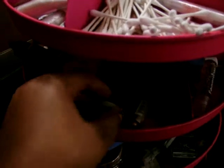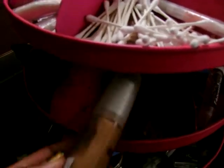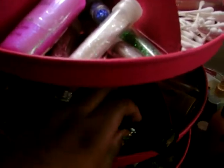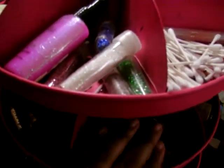We're gonna go to the second row. I don't know if you guys can see that. Let's see. But anyway, I'm gonna just pick it up so you guys can see. Right here, I got more lipstick. I got some foundation, more foundation, lots of foundation, Black Radiance, all kind of stuff. More lipstick right here. Look at that, you guys. More lipstick.